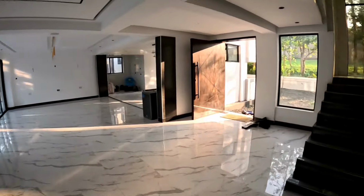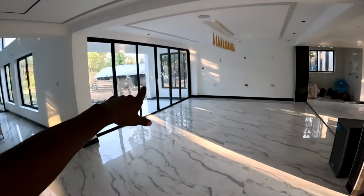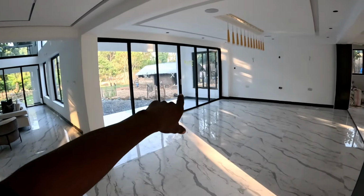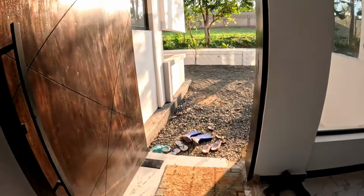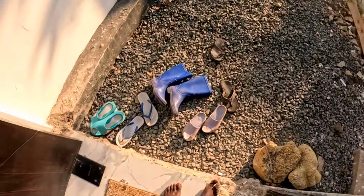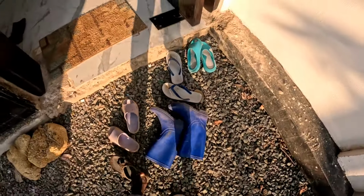Without wasting any time guys, let us keep striving. So actually nowadays guys, there is no entrance or exit over the other side. We just said let this be our main door guys. You can just see that. Yeah, so here just progressing guys.